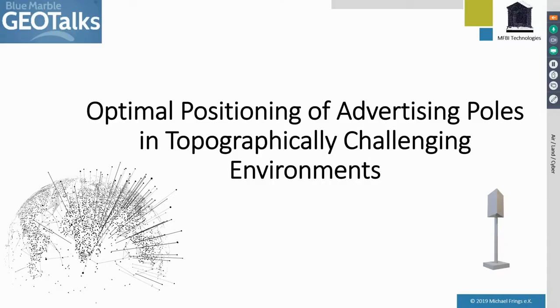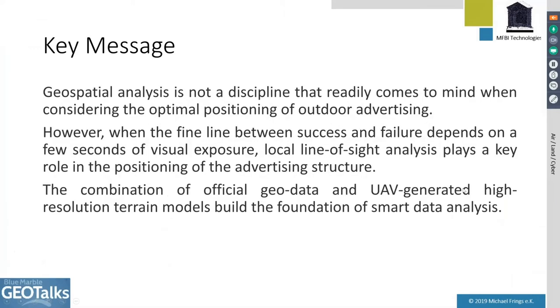All right. So in the next couple of minutes, I want to talk a little bit about the positioning of advertising poles in our projects. When it comes to this expression, to this title, you do not think particularly directly of land surveying and geopositioning.